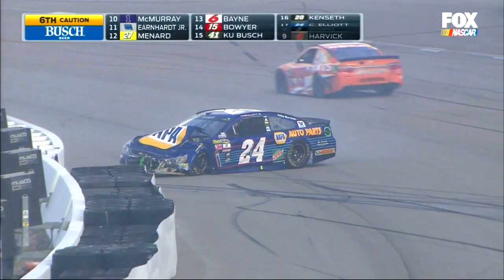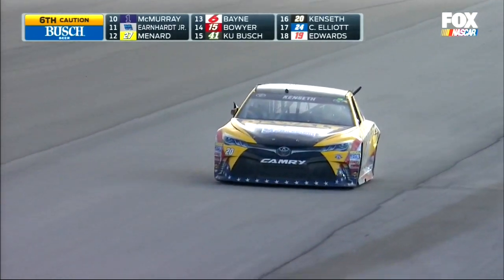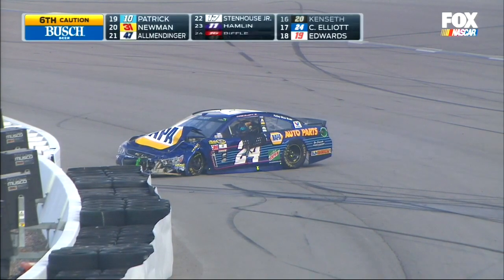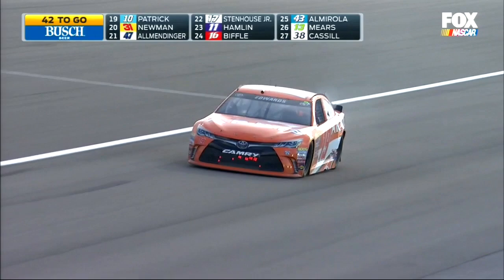And poor Matt Kenseth's woes continue. And look at your buddy here, Chase Elliott. Chase had a great race going. Great run going. Matt Kenseth, no luck in Vegas this week. He's not had much luck all year. And Carl Edwards was the other car involved. I think there's several cars that might have some damage because there was a lot of cars that were spinning.